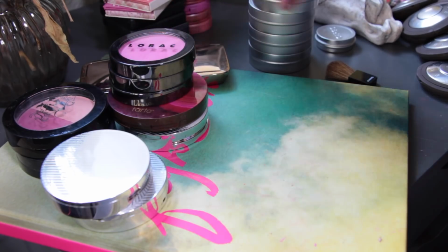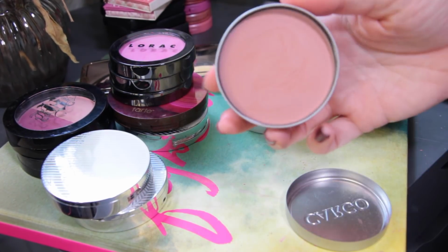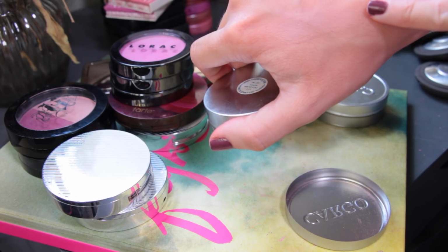Next, we're gonna get to some Cargo blushes. I have quite a few, and honestly, I don't think I've ever used these. So this one is Tonga, and it's really pretty. It's just a really neutral, why am I not wearing Tonga?